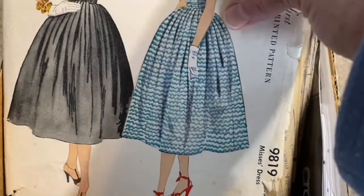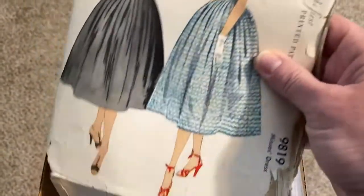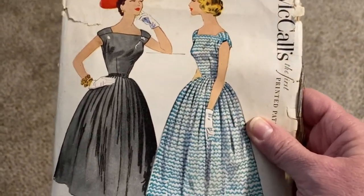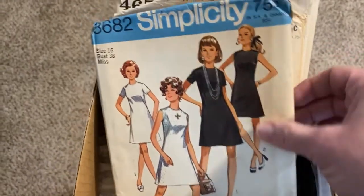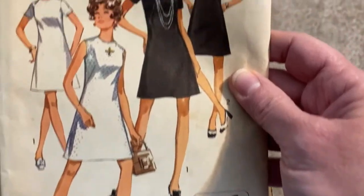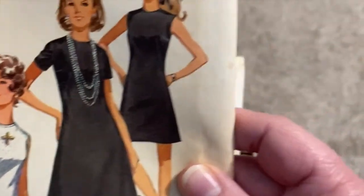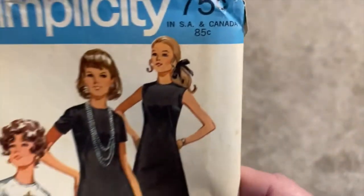Now you can see that it's very old because it's really coming apart at the seams. But I thought this would be great to decorate with, because it reminds me of my grandmother and pictures that I saw when she was younger. Here's a flashback, probably to the 60s. And I remember seeing pictures of my mother in this dress. She paid a total of 85 cents for this pattern.